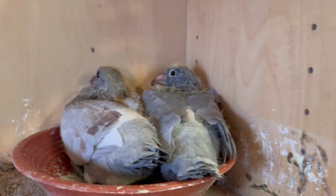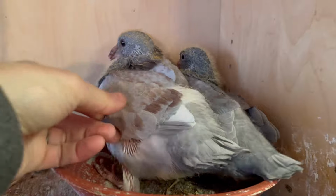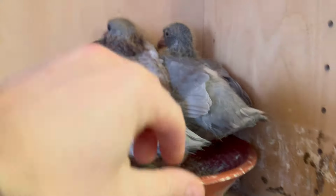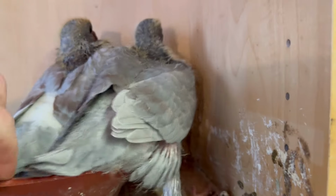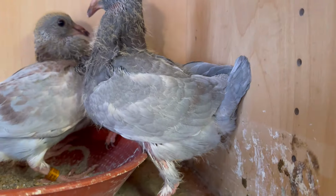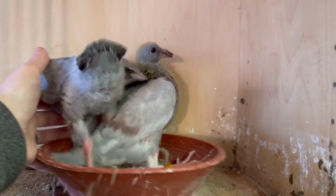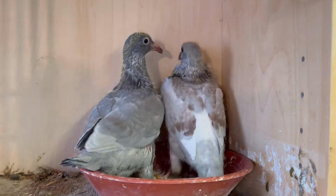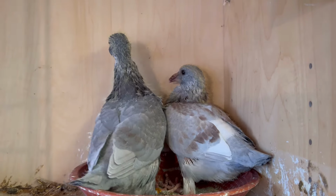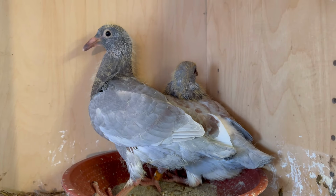So up here are my Ross Vaccaro Jansens, interesting colors. This is going to be a really light red check with white flights. And this one is going to be, I think, a silver with a darker silver with really faint red stripes. But we'll see how they look when they're a little more feathered out, and then after the molt, if I still have them by then. But really pretty birds. They kind of take after the cock.